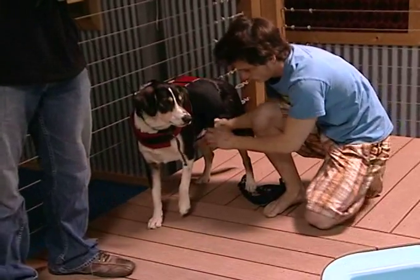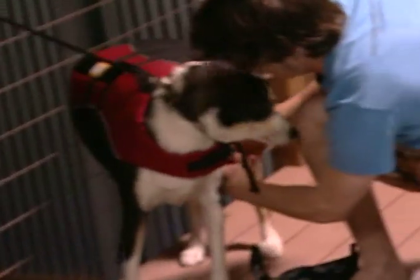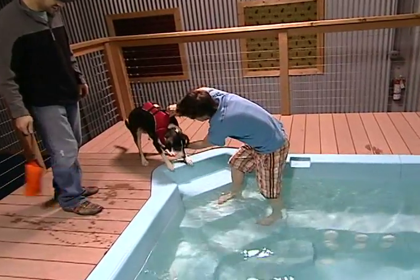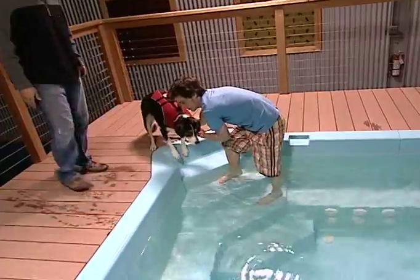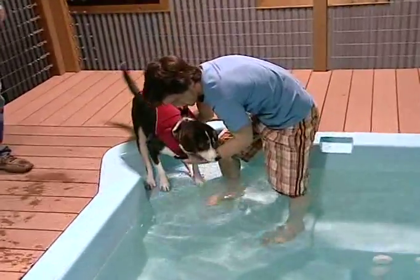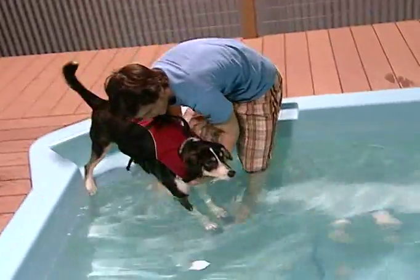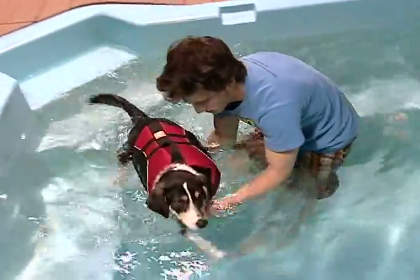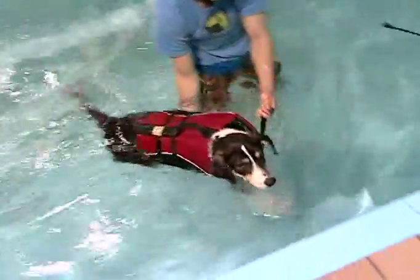Before Guinness can get into the pool, a trained employee will fit him with a life jacket to make sure that he stays afloat, even if he stops paddling. It's not like the beach. It takes a little bit of getting used to. To them, it's a hole with water in it. Yeah, so he's like, wait a second, this isn't like running into the beach water. Yeah, there isn't that gradual. But once they're in, you can see his tail's wagging. Oh yeah, he loves the water.